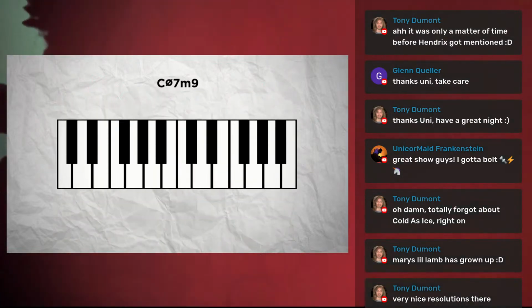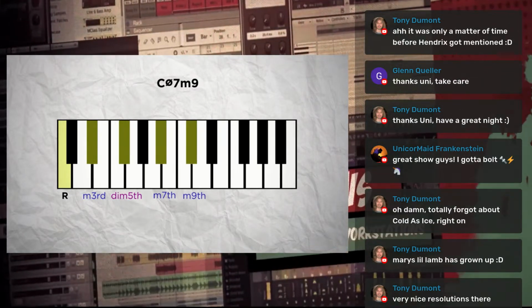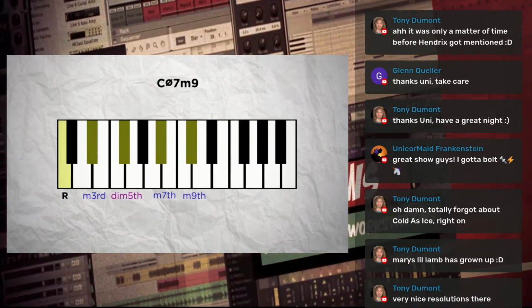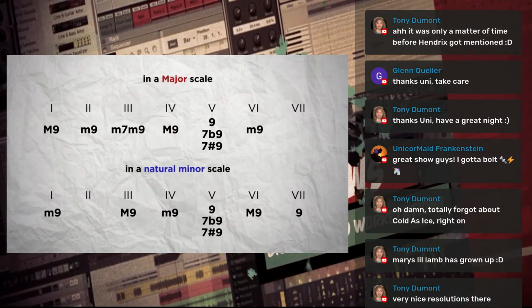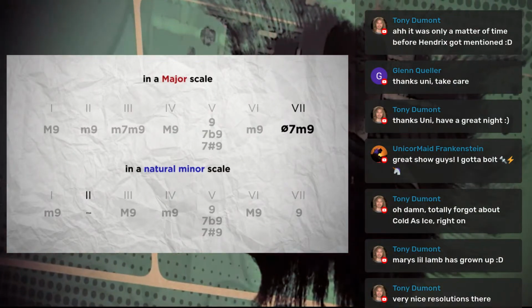Anyway, on a C chord, that would be the root note C, the minor third E flat, the diminished fifth G flat, the minor seventh B flat, and the minor ninth D flat. That's a type of chord you could find in a major tonality on the 7th degree, for instance, and in a minor tonality on the 2nd degree.